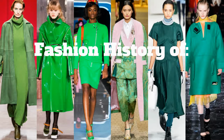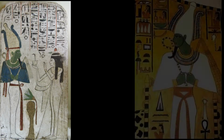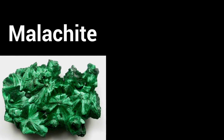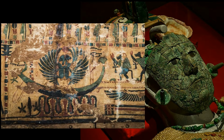Today we will be looking at the history of the color green in fashion. People have tried for centuries to make a truly green pigment. In ancient Egypt, green was a symbol of regeneration and rebirth. They tried using the copper mineral malachite in order to paint on tomb walls. However, it was very expensive and easily turned black over time.